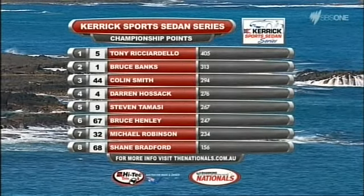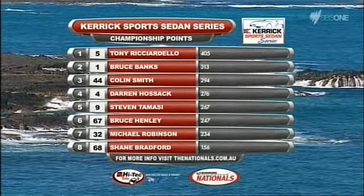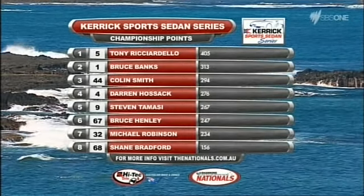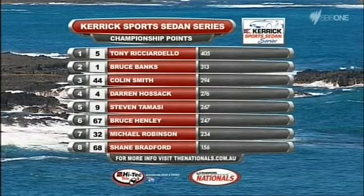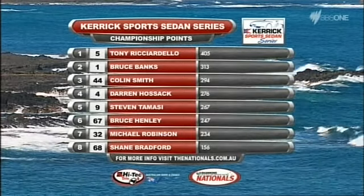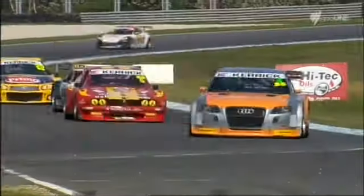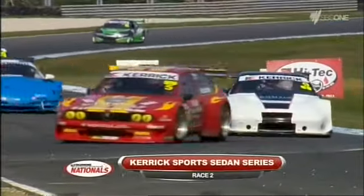Tony Ricciardello leads the points over the defending champion Bruce Banks, with Colin Smith third in the Monaro, and Darren Hossack, the poleman, going from 4th place. And he's the poleman, Gary, because he won race 1 on Saturday, finally broke that streak of Tony Ricciardello race wins. Yeah, and was dominant, wasn't he, really?